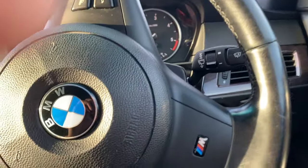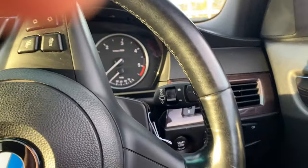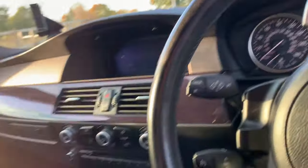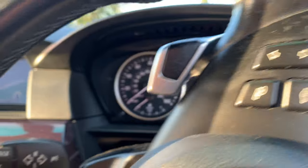Anyway, let's start up this car. Let's first of all wind the windows down so you can hear what it sounds like when you start it up. I love the grumble of a three liter straight six engine. Well, straight six. I just love the way it grumbles. Anyway, let's start this car up. So the keys, inside. There we go, hit it up.